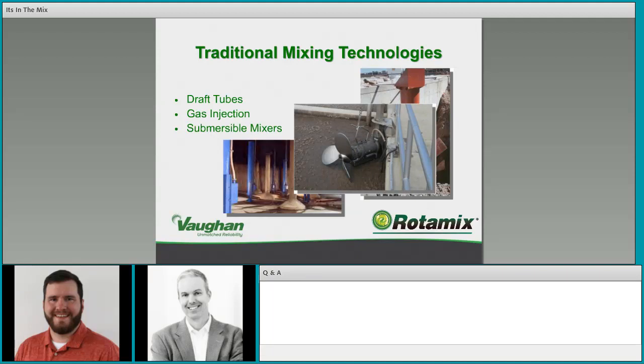And looking at the polling at the beginning, I think these three were fairly common. I think submersible mixers, unsurprising to me, were very much in a lot of people's facilities. And draft tubes getting a lower share than they may have historically, as they have fallen out of being the most common technology today.